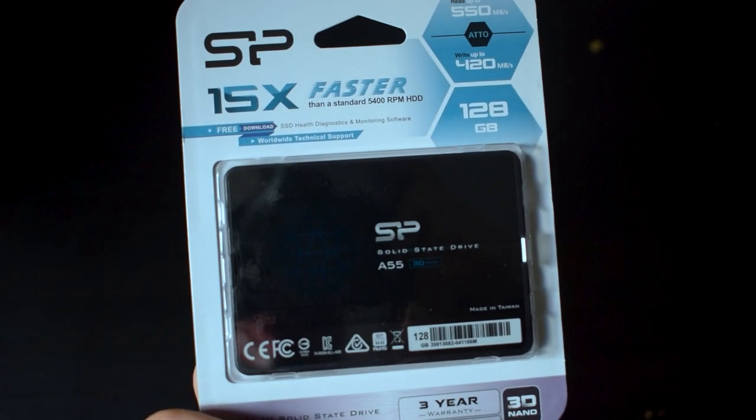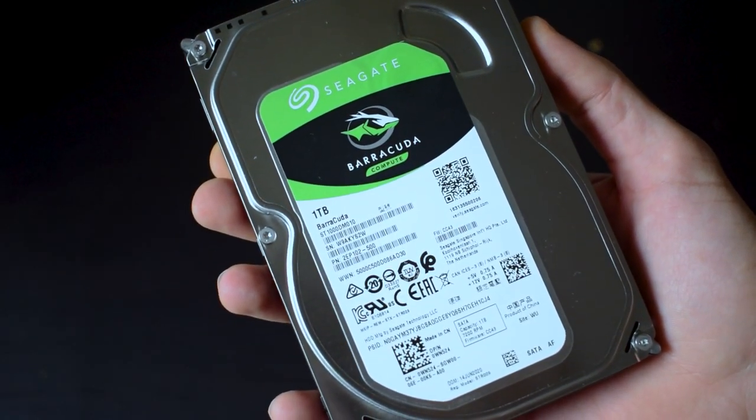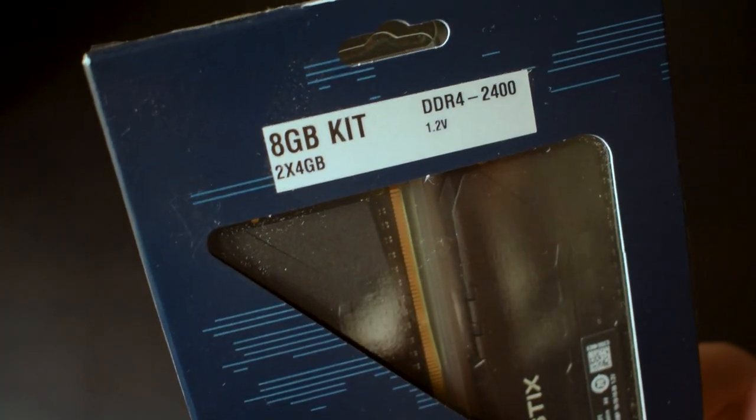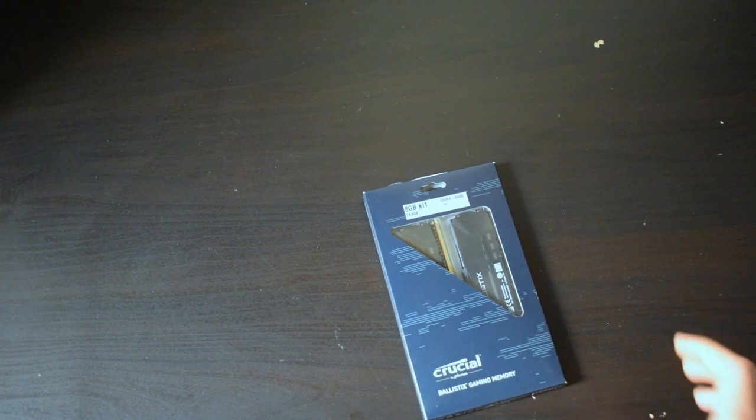For storage, I went with 128GB of SATA SSD from Cylon Power and a Seagate Barracuda 1TB hard drive for your games and media. For the RAM, I couldn't find any fast RAM in stock for a good price, so I had to settle this time with 8GB of DDR4 2400MHz from Crucial. Definitely a slow RAM for Ryzen, so I really recommend you get at least a 3000MHz kit.